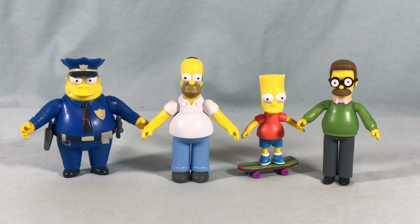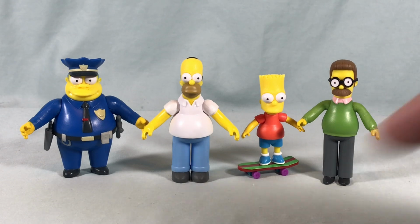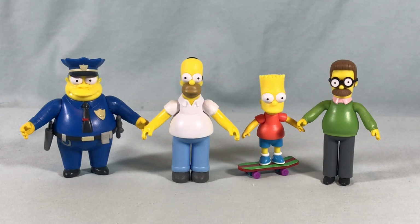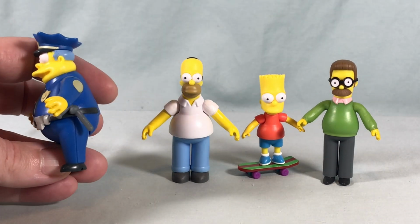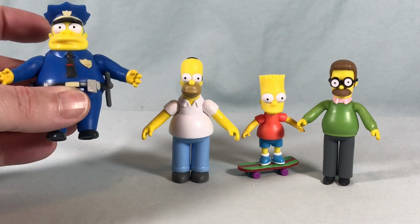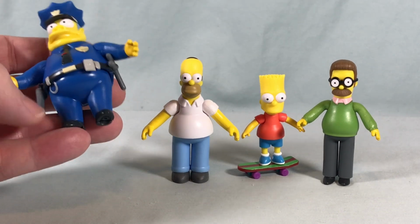Like I said, they could have the gripping hands and each come with one accessory. I do appreciate that Bart comes with the skateboard since he's a smaller character. So to make him worth the same price as the others, they put that skateboard in there. Then you have someone like Chief Wiggum, who's obviously a much more rotund character. So that's going to be a lot more plastic. Plus he has the accessories on the belt.